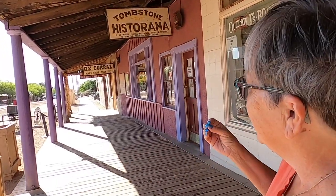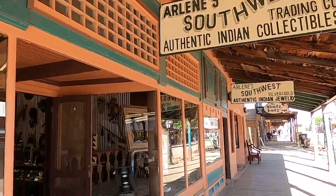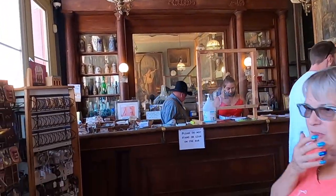We are literally maybe one block, if that, from the main thoroughfare here of Tombstone. And this is just incredible. There's so much history here. This headpiece is stunning. Look at this beautiful headpiece.